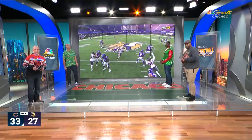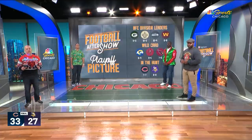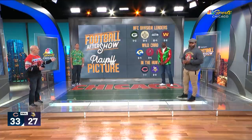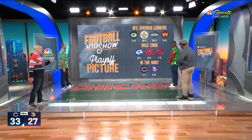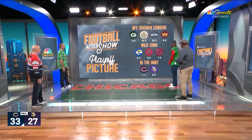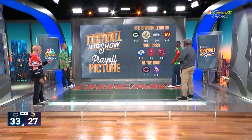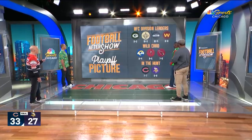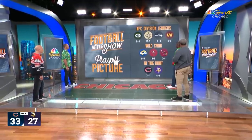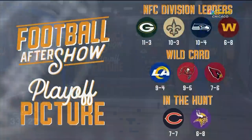Agreed. All right, here is a look at the playoff picture currently, with a couple teams still in action. Take a look. So there you have your division leaders. In the hunt, and Washington had every chance to come back and beat Seattle today, but they did not. But there's Chicago now at 7-7 with a Jacksonville game on the road, and then come home and play the Green Bay Packers, who may not be playing for anything at that point.